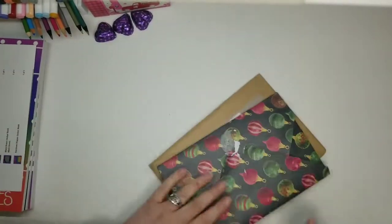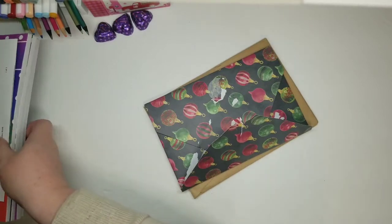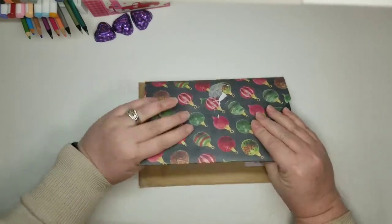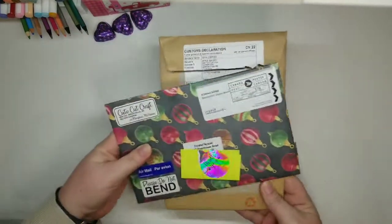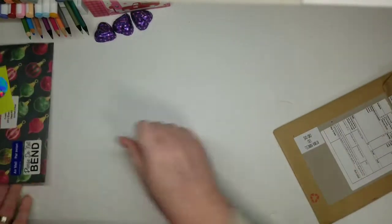I filmed this earlier and apparently my phone decided that it did not like my film. Sadly, I'm refilming. So this is some happy mail that came to me from distant locations. I have some mail here from the UK and I have some mail here from Canada. So first things first, I'm going to look at the one from the UK.